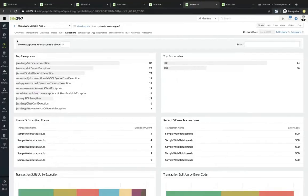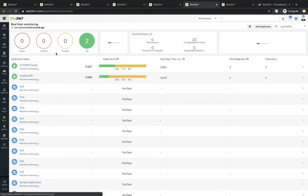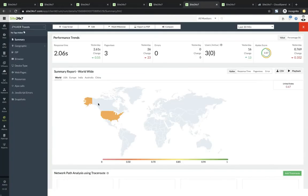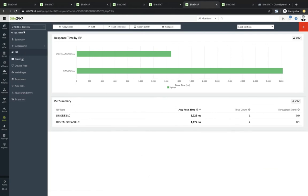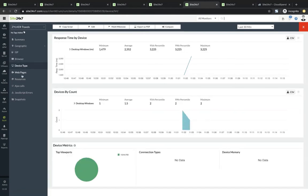This is the real user monitoring tab here in the client. So you could just click on one of the applications. You could see some geographic status data here, data based on ISPs, browsers, device types.